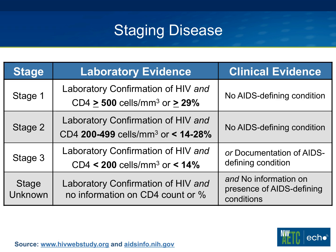And then stage 3 is what we want to avoid. We want to treat people before they get to that point. So CD4 count less than 200 or an AIDS-defining condition. And an AIDS-defining condition can happen even with higher CD4 counts. And so that's collapsed into stage 3. And then, of course, stage unknown prior to getting that information from somebody. And so stage 3 is clinical AIDS, and so that's what constitutes that. And that's important to know and tell the patient in terms of their immunologic status.